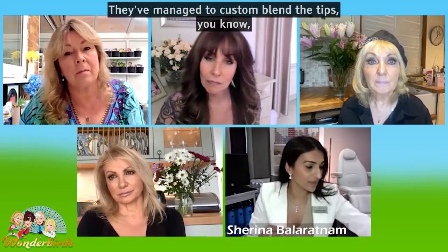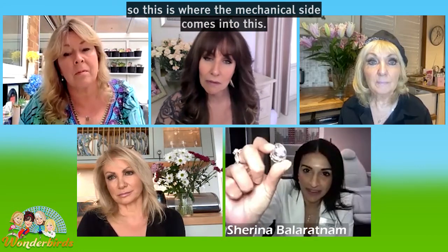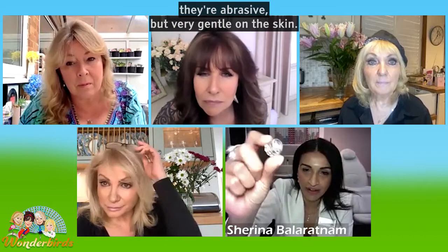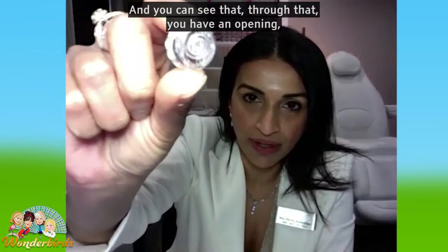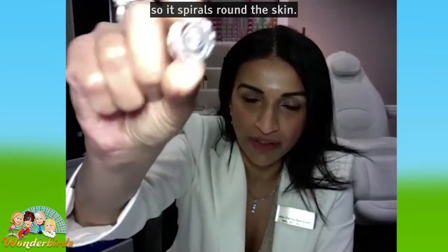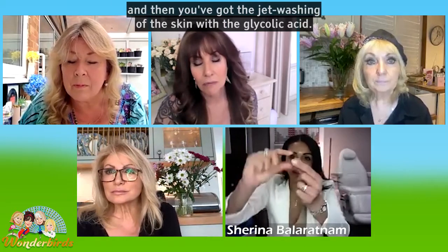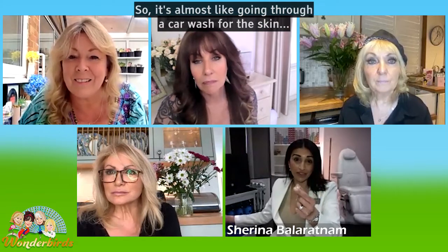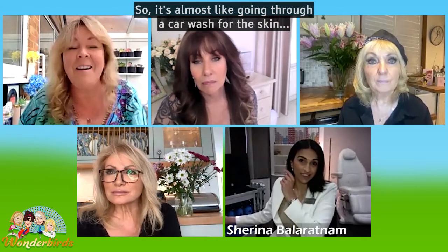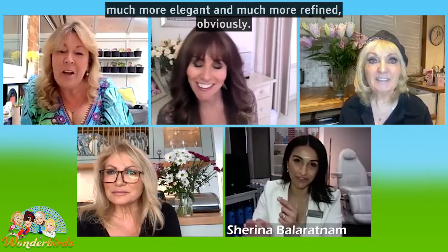They've managed to custom blend the tips, so this is where the mechanical side comes into it. You've got these soft tips, they're abrasive, but very gentle on the skin. And you can see that through that you have an opening, so it spirals around the skin. We sweep up to deep cleanse and exfoliate with the second step after the lymphatic drainage. And then you've got a jet washing of the skin with the glycolic acid. So it's almost like going through a car wash, but much more elegant and much more refined, obviously.